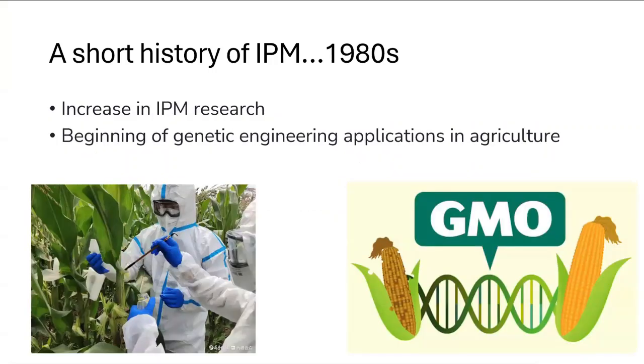In the 1980s, we start to see a responding increase in IPM research. This idea of IPM becomes a great solution to some of the problems raised in the 60s and 70s. We also see the beginning of genetic engineering applications in agriculture specifically. GMO crops come on the scene, and those again are a really interesting shift in how we manage pests and us figuring out how those work in alignment with IPM historically.